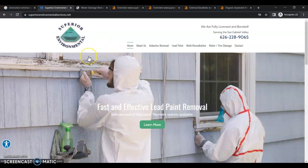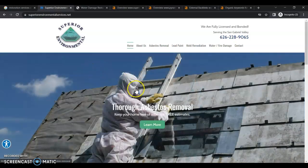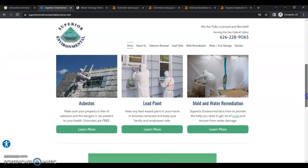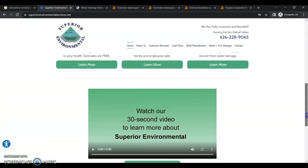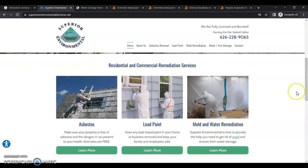So we're just going to quickly go over a few things on your website and give you some tips that you can apply today so that you can start ranking higher and get more organic leads. So here we are on your website. Okay. You have a decent look to your website. But when it comes to ranking, content is key.